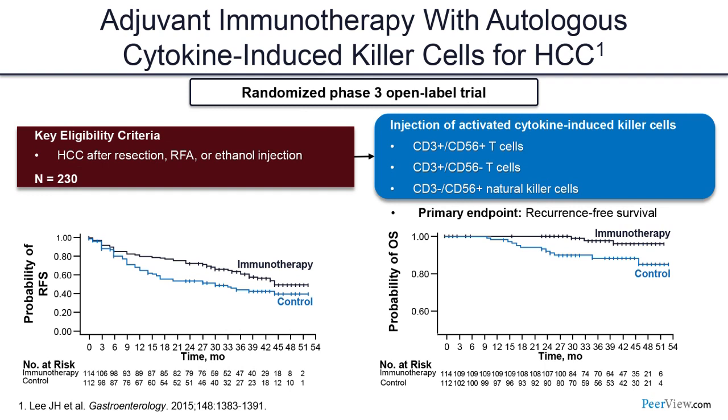Nonetheless, in this study, they were randomized to supportive care versus autologous cytokine-induced killer cells. The patient's killer cells were cultured ex vivo, cytokine-induced, and then reinfused into patients. And you see here that the primary endpoint of recurrence-free survival was met, with the patients who received this therapy doing better than the controls. Again, this should be validated in a larger patient population, and a population more typical of what we see in the Western world as well. But nonetheless, it is an intriguing set of data that goes beyond checkpoint inhibitors.